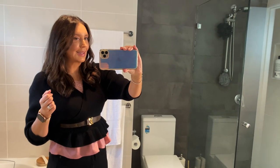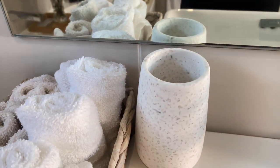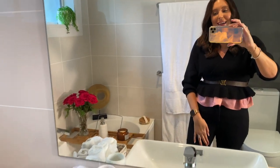When the friends and family come over, I will take away the toothbrushes, but as soon as they go home, they come back out again. So they will have toothbrushes in there once I go back to reality. But now that we're trying to make it all pretty, I'm just going to keep it like that.